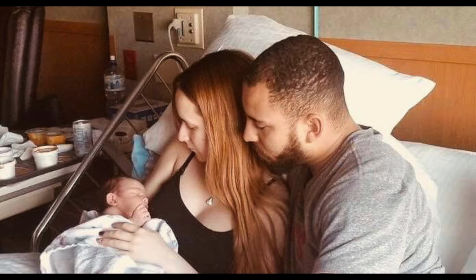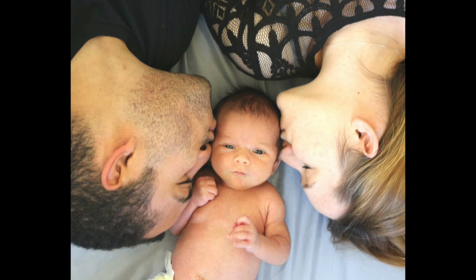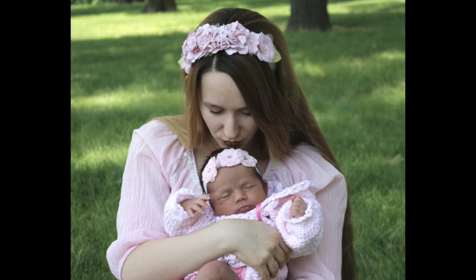This was taken while we were still in the hospital. She's, I think, about 24 hours old right there. And then, yeah, so here's one. This is probably one of my favorite photos of us that we took. All these photos were taken either by myself, my husband, or my mother. If we're both in it, then she had to kind of intervene.